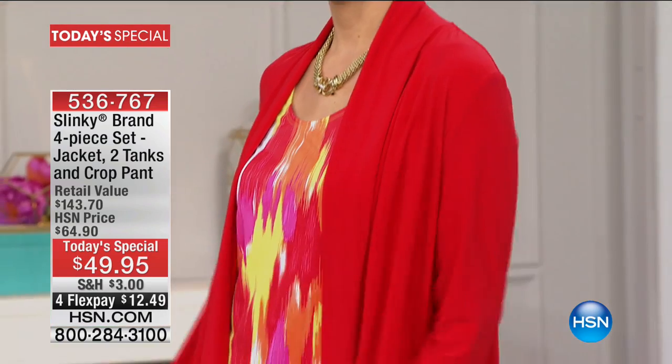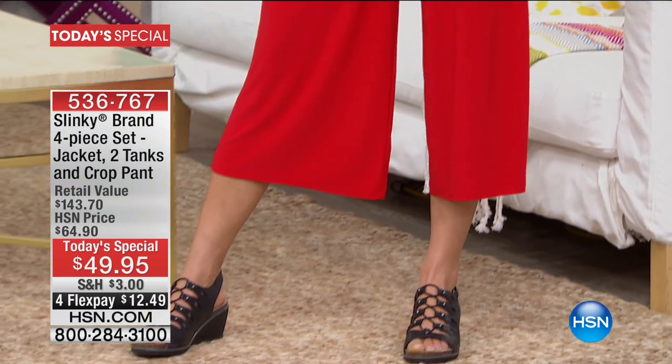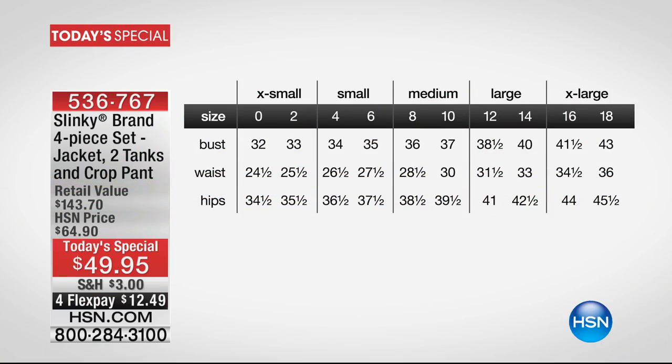Look how gorgeous. Let me talk about sizing. Mel, I'm thinking, is it an extra small? Yes, of course. So extra small, she's wearing. I'm wearing the medium, ordered true to size. This is the original Slinky fabric. This is the original, easy, it doesn't wrinkle, machine washable.